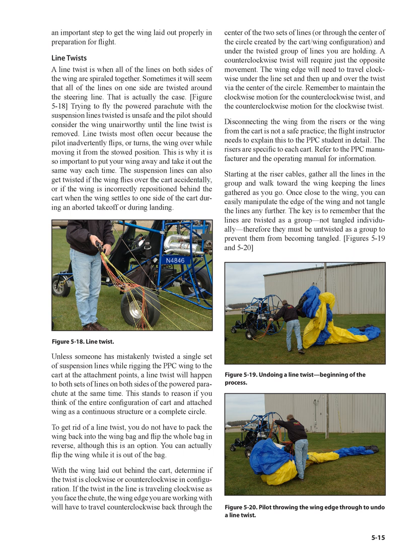Unless someone has mistakenly twisted a single set of suspension lines while rigging the PPC wing to the cart at the attachment points, a line twist will happen to both sets of lines on both sides of the powered parachute at the same time. This stands to reason if you think of the entire configuration of cart and attached wing as a continuous structure or a complete circle.